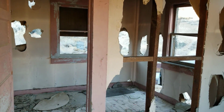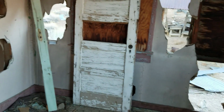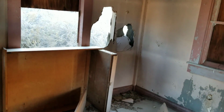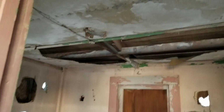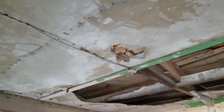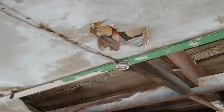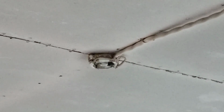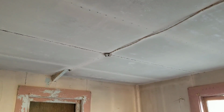Look at this. Let's hope we don't fall through the floor. Guest cabin. Looks like guest bedrooms. So he could have quite a few guests in here. It's like the remains of a dresser. Okay, yeah. And there you see electric light fixtures right up on the ceiling. So yeah, this was electric lighted. There's another one up here. So yeah, probably had an electric generator. Yeah, there were no wires out here.